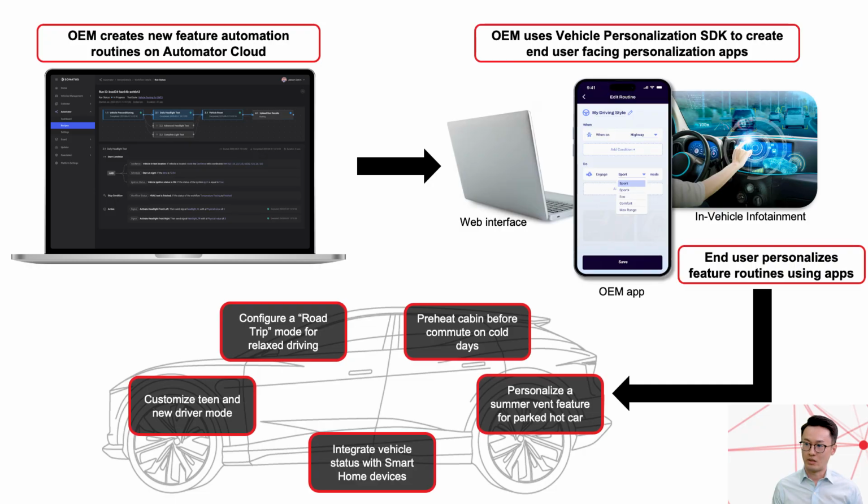Sure. Let's start from the basics. What exactly is the Sonatus Vehicle Personalization Solution? At a high level, Sonatus Personalization Solution is a toolkit that enables OEMs to build end-user-focused personalization experience. This solution includes three main parts. Number one, it's an application SDK. OEM will use this SDK to develop driver-facing applications to allow user to create different personalization routines. Number two, we have the cloud portal that allows OEM to manage different user experience and preferences. Number three, we have the in-vehicle piece of Automator that orchestrate very complex automation workflows.